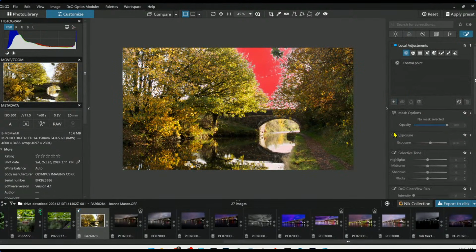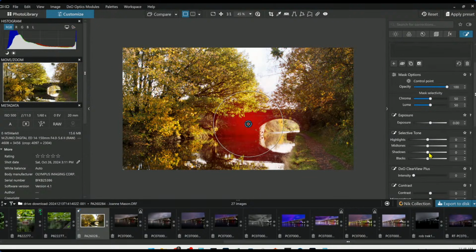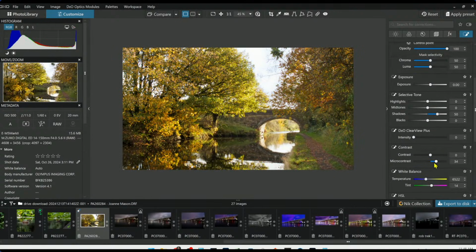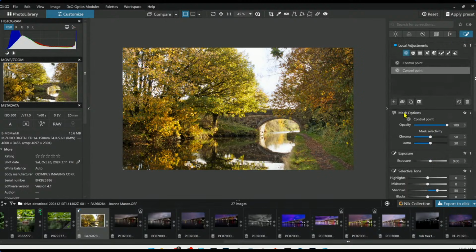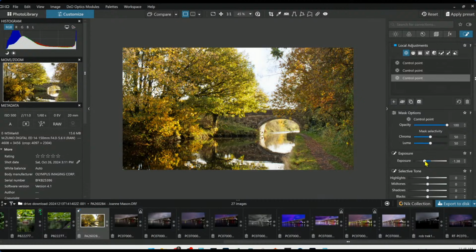And then let's bring in some shadow detail over here and here. Push the shadows, a little bit of contrast. And then a spot here. I'm going to bring that back. Let's spread that. Oops. Maybe we can spread it this way.